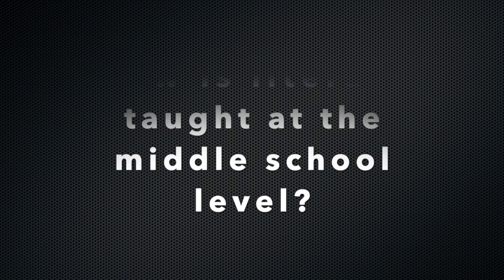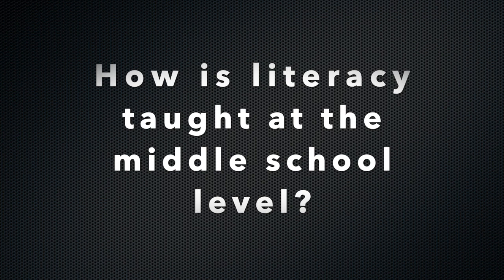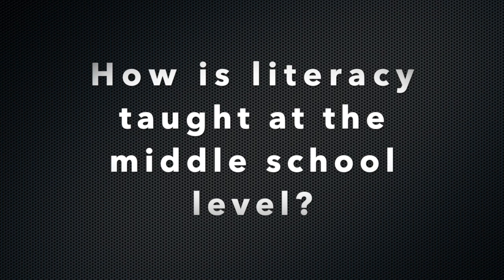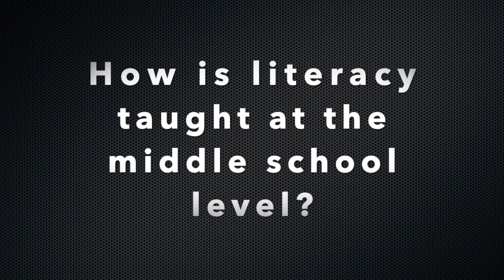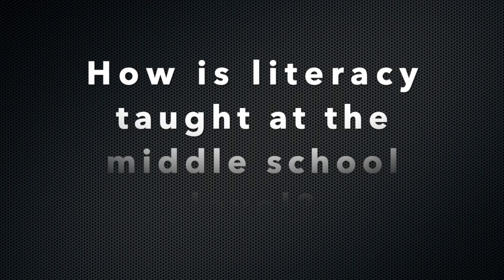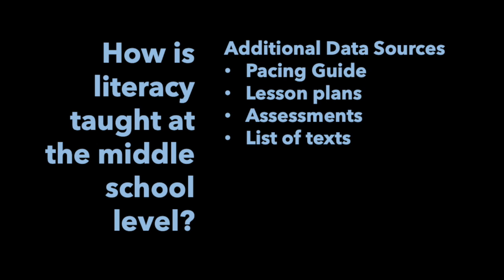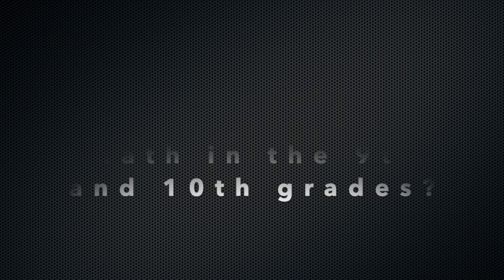The first question is, how is literacy being taught at the middle school level? To answer this, more data will be needed. Using the data action model, this information should be gathered and brought to the next meeting. Some of the artifacts could include pacing guides, lesson plans, assessments that were used, and even lists of the chosen texts for the different grades and classes.